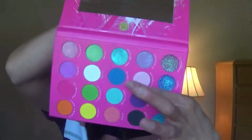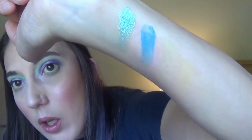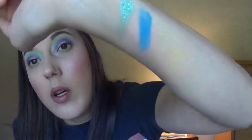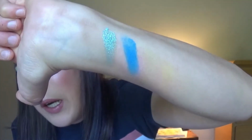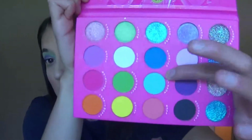And then we're going down to Bubbles, which is the matte blue. Again, doesn't swatch great. I am gonna go over it again a couple times. Much better. Sorry, it's kind of crooked. I don't know, it's hard to do this, but hopefully you guys find it helpful. Next up is the mint blue, which is the one that I'm wearing in my crease.